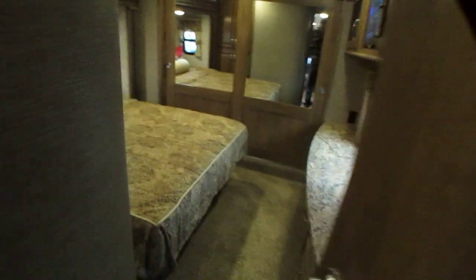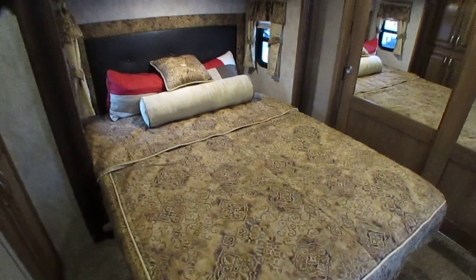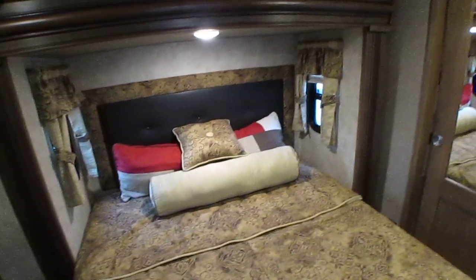Got a 15,000 BTU ducted roof air and a 13,500 BTU non-ducted roof air here in the front bedroom. Front bedroom with a Queen Island bed. Of course, you've got your second non-ducted air up there. Matching bedspread, throw pillows, curtains, headboard, all that stuff up there. Storage over here. Big closet across the front. Chest of drawers. TV. I'm really digging these sliding doors right here.